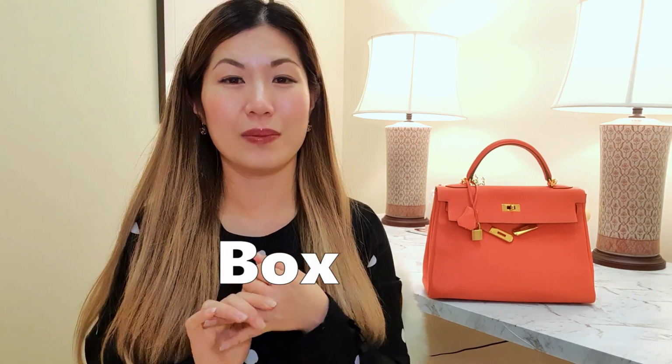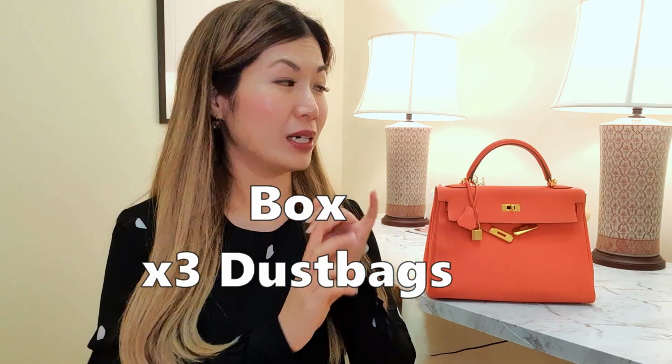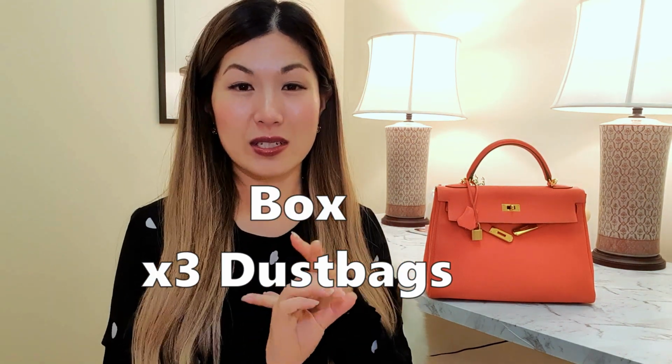This bag also came with the full package. So I have the original storage box. I have all of the dust bags for the bag itself, the strap, as well as the clochette.